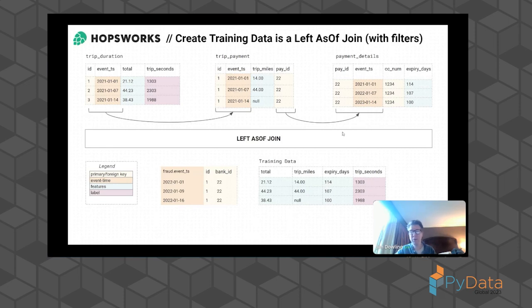So we're going to push this down to our database. Now, DuckDB supports a left as of join, which is great. It means that the SQL to create this is relatively straightforward. And what we get out of it is our training data down here. We have our 3 input features. We have our label column. And it's OK to have a null here because later on in our training pipeline or inference pipeline, we'll impute that value or we'll set it to being some other value.